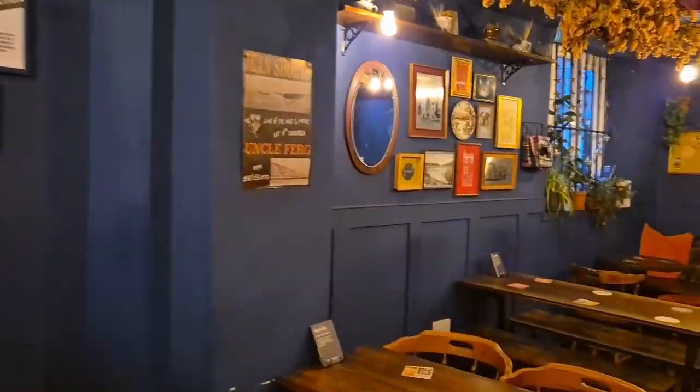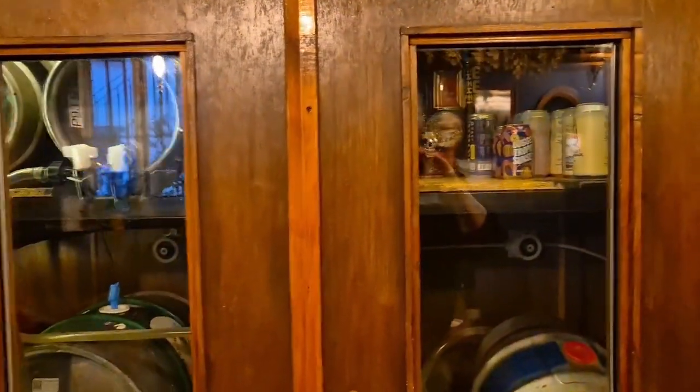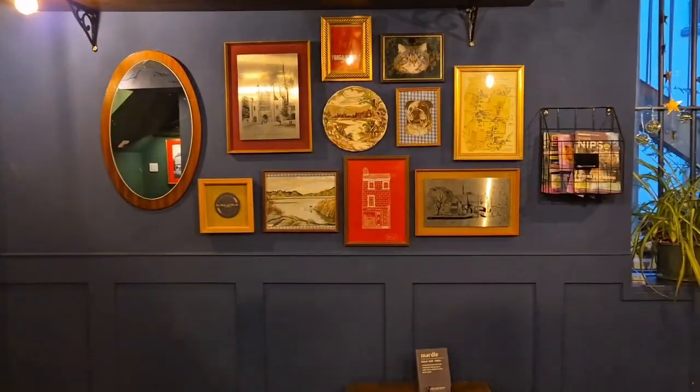Great little place. And this is always one thing that I do like. I like being able to see where the beer goes. So from there to there. Doesn't take a lot to travel in here and get some good stuff. Yeah, great little micro pub. Well worth coming to check out.